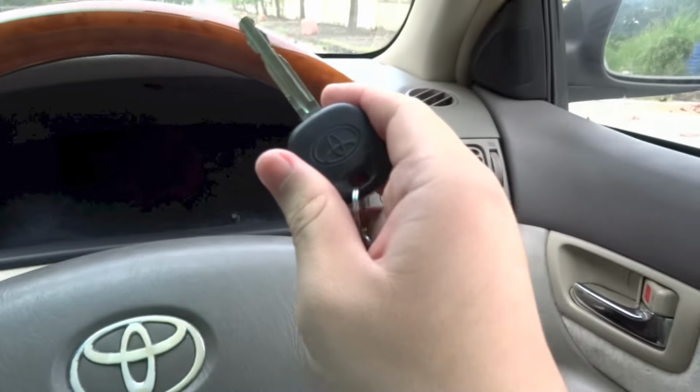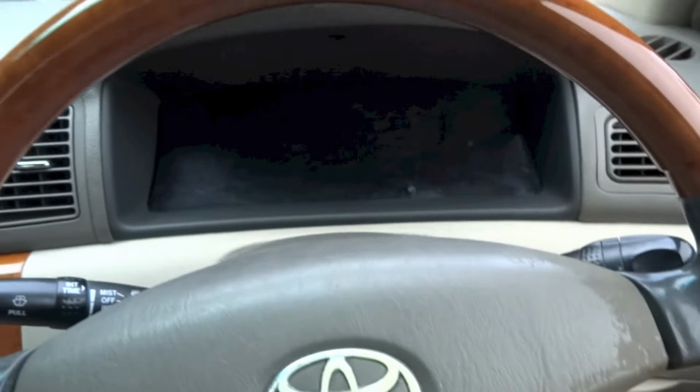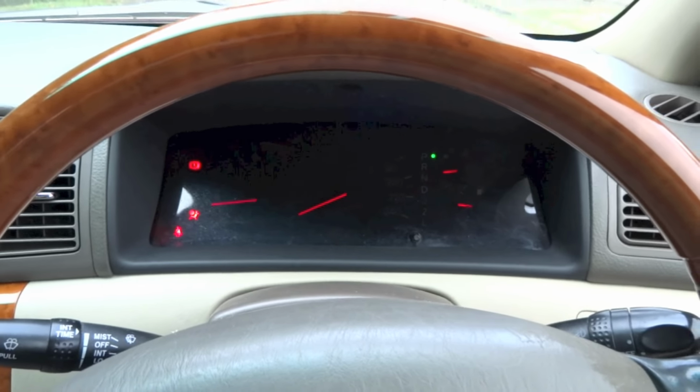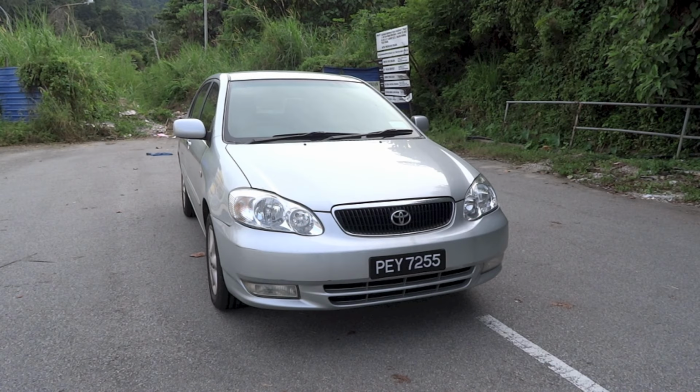Alright, so let's start it up with the door closed. Alright, so that's it for the startup and full vehicle tour video of this 2001 Toyota Corolla Altis 1.8 G.